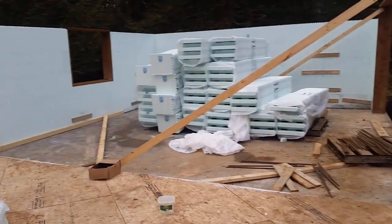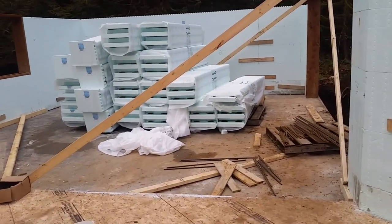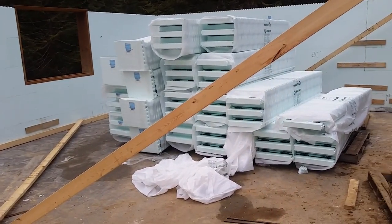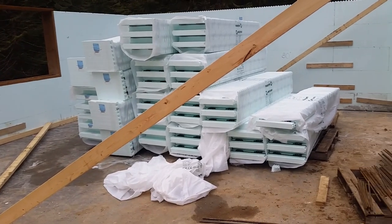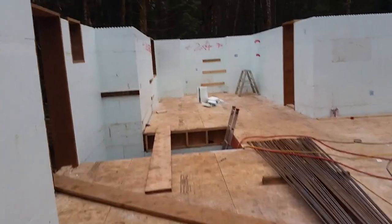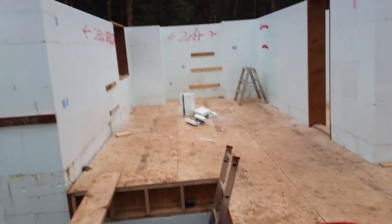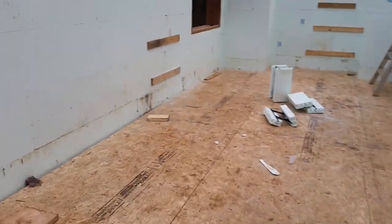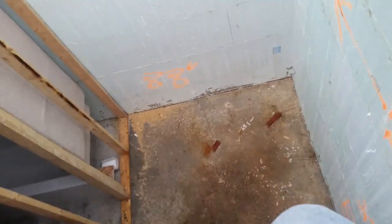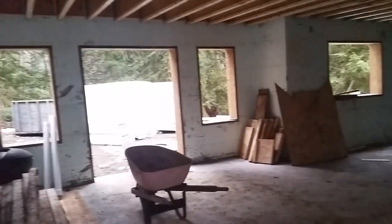We did get the forms stripped, all the false work for the suspended slab, and everything turned out great. It didn't fall down, which is good. No cracks. Everything's looking good there. Maybe let's go down and take a quick peek at that. We'll have to build some stairs here pretty soon. Tub is in. I think we saw that on the last clip.